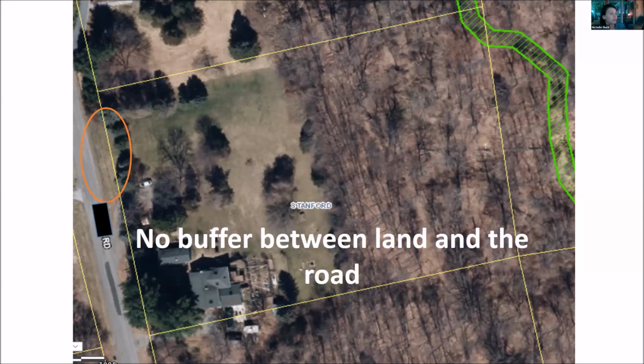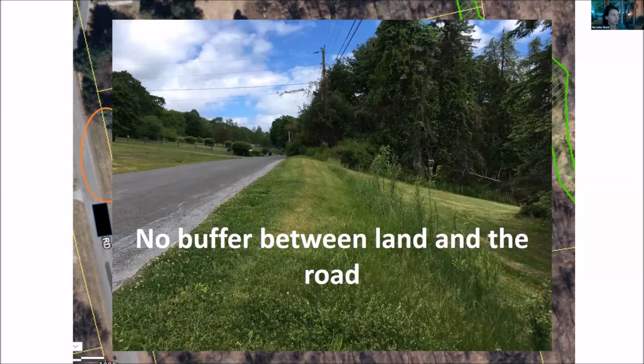So there's no buffer between the land and the road, which causes a lot of the issues of concern that you're all bringing up. This is what it looks like currently. We started to help mitigate this and planted a row of native shrubby willow varieties. They can get pretty tall, like up to 20 feet tall. We planted those last year.